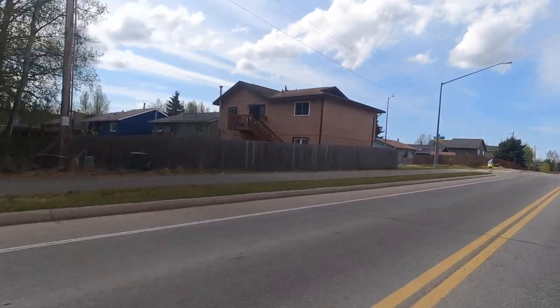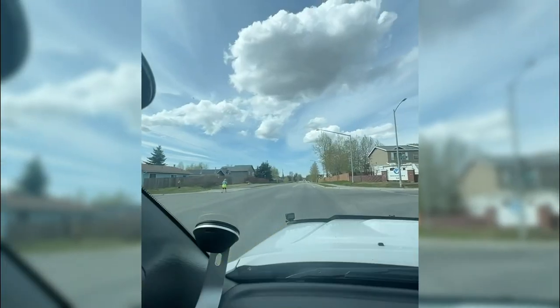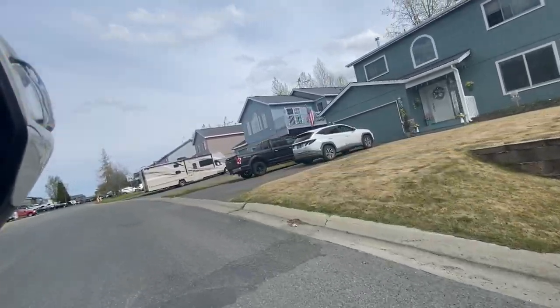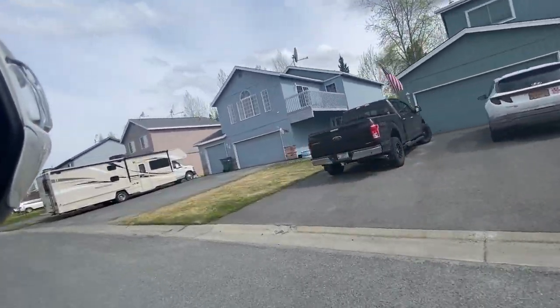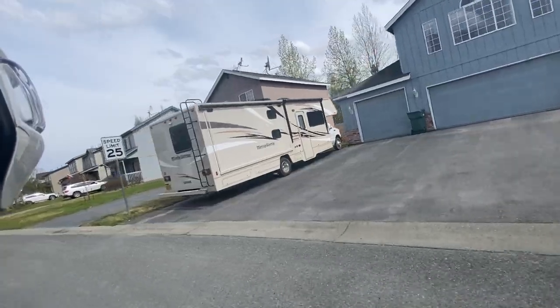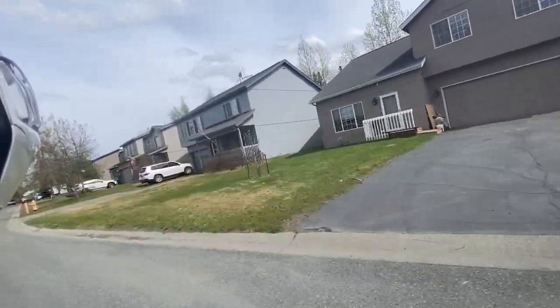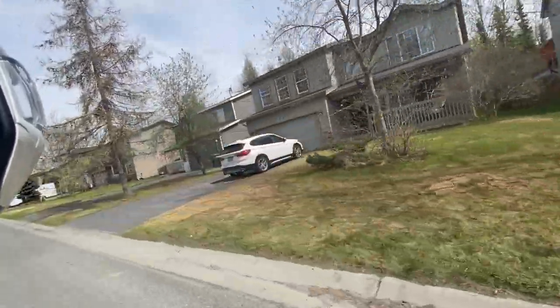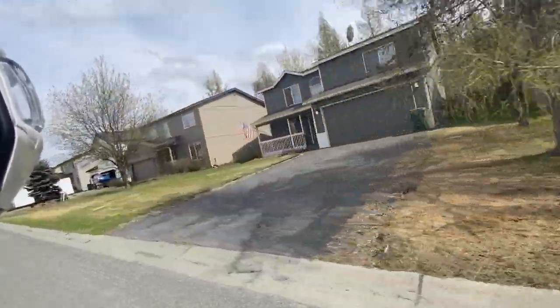This is just, like I said, one of those little neighborhoods. We're going to take a quick little turn off here. But as you can see, a lot of cookie cutter style houses put together fairly close together. Not a lot of land per square foot on each house, but wonderful neighbors. Great people to be around.